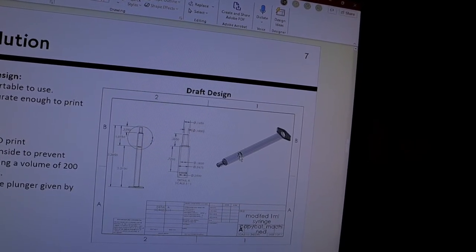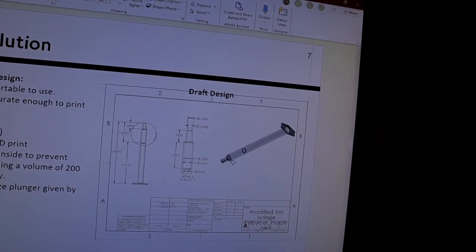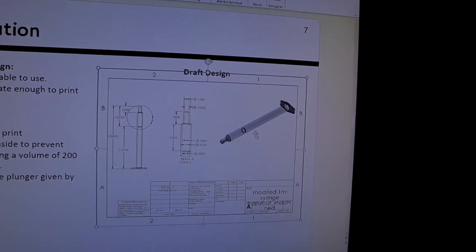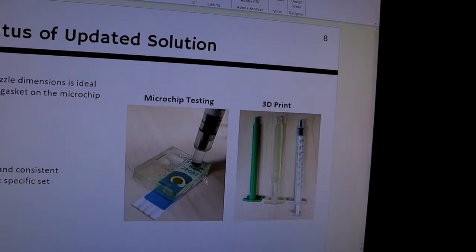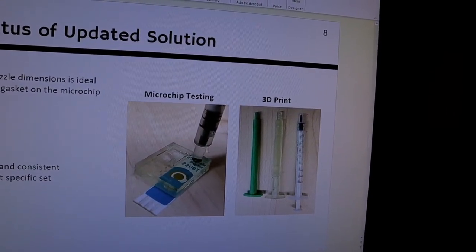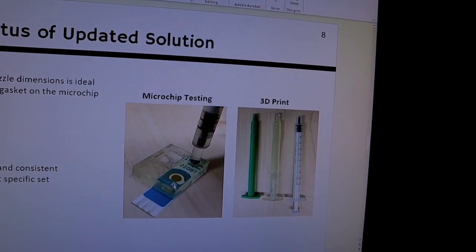The whole concept is that when you push past it, it's going to get locked in place. So you're going to be able to suck up whatever fluid you need to, and then it'll be stopped at that 200 microliter mark. We've already done a couple tests. As you can see with these prototypes, this right here is the inlet to the microfluidic chip, and this is where you will dispense your saliva or blood.